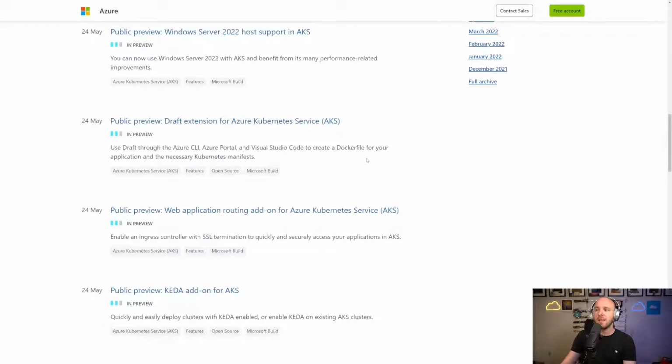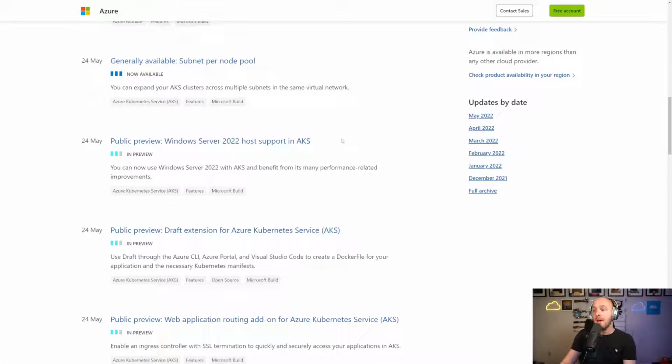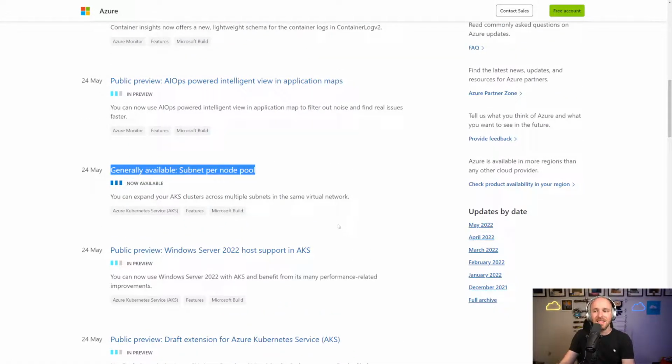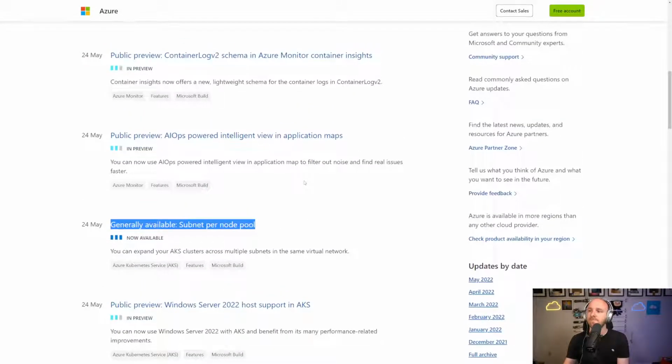Draft extension for AKS, I think we talked about a moment ago. Windows Server 2022 host support in AKS, great to see. Subnet per node pool, that has been floating around in preview for quite some time, I think. That is now generally available, so you can now expand your AKS clusters across multiple subnets. So again, some of those challenges that you had with IP planning, etc., start to become a bit easier, but maybe in a way you have to be a bit more thoughtful around the planning because of multiple subnets. Let me know your thoughts. Would love to hear what you all think about that.